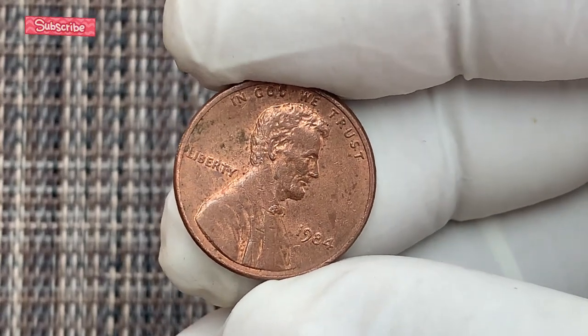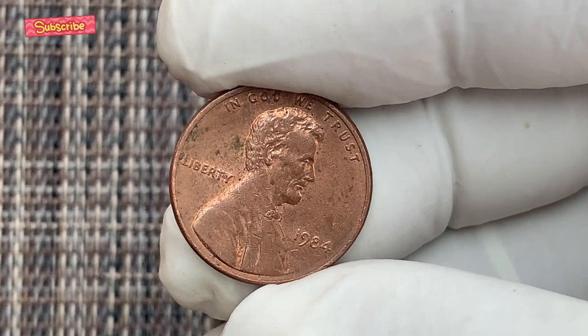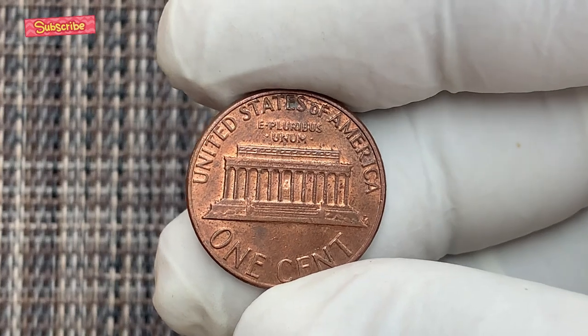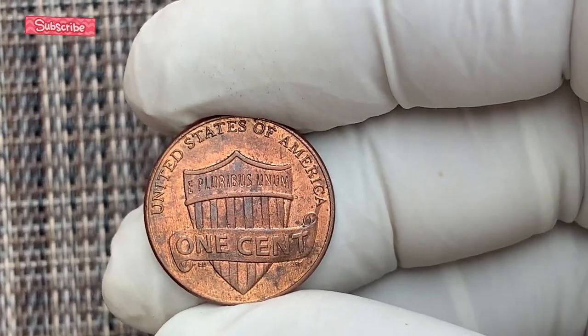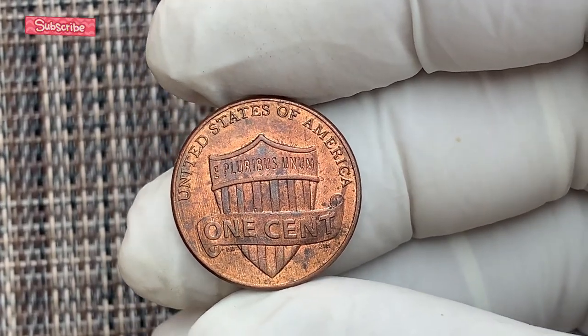The buzz it generated was unlike anything seen in years. When the auction house unveiled it at a spring showcase, expectations were high. But no one expected the final number: $12,300.